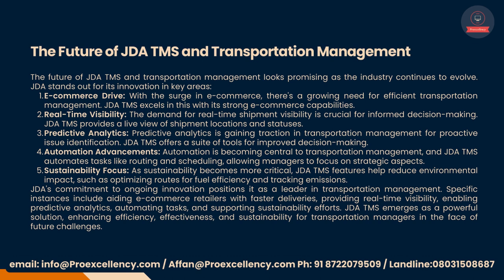Automation advancements. Automation is becoming central to transportation management, and JDA TMS automates tasks like routing and scheduling, allowing managers to focus on strategic aspects. Sustainability focus. As sustainability becomes more critical, JDA TMS features help reduce environmental impact, such as optimizing routes for fuel efficiency and tracking emissions. JDA's commitment to ongoing innovation positions it as a leader in transportation management.